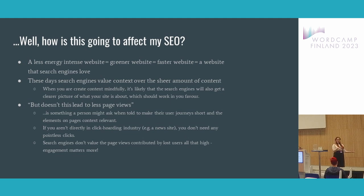Because when your website is less energy intense, it's greener, but it's also faster. And search engines love when sites are fast and mobile friendly and easily accessible. And these days, search engines value context over just the sheer amount of content. They do not even appreciate redundant content with the same keyword all over. And when you create your content around user journeys and mindfully, it is likely that search engines will get a clearer picture of what your site is about, and it should work in your favor.